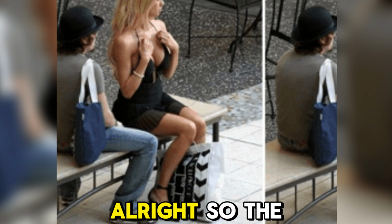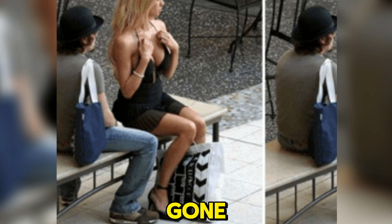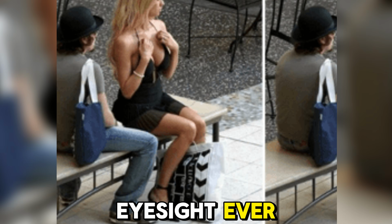luck. All right, so the guy in the left picture, we can see his leg at the bottom, but on the right picture, his leg is actually gone. If you spotted this, you have some of the best eyesight ever, and well done to you.